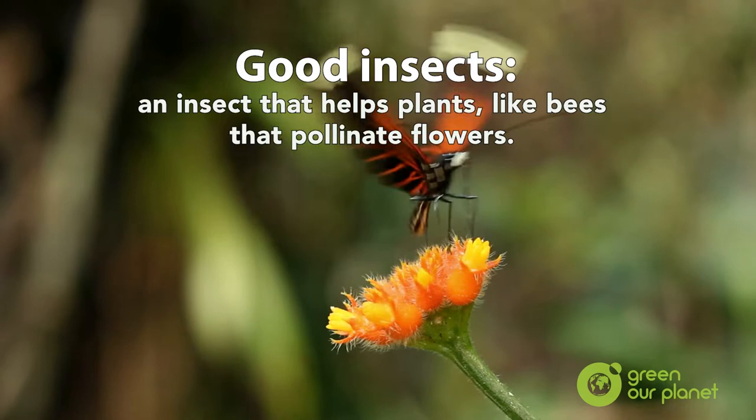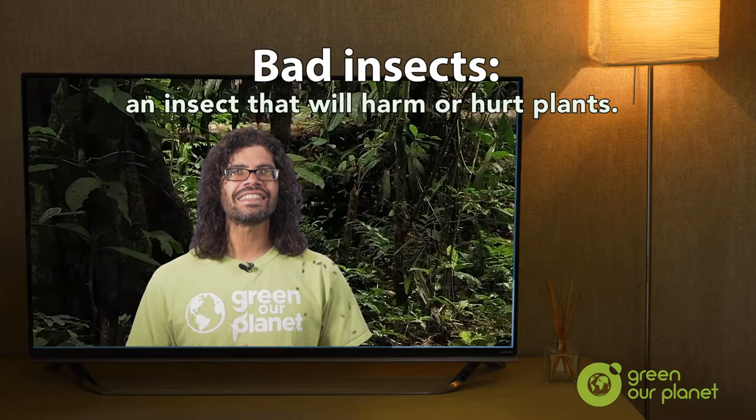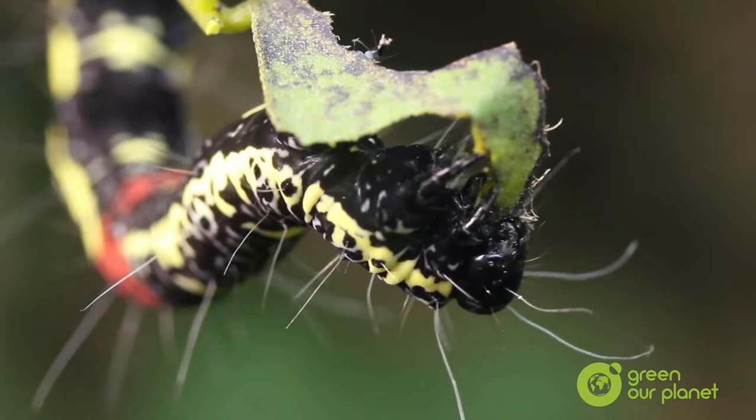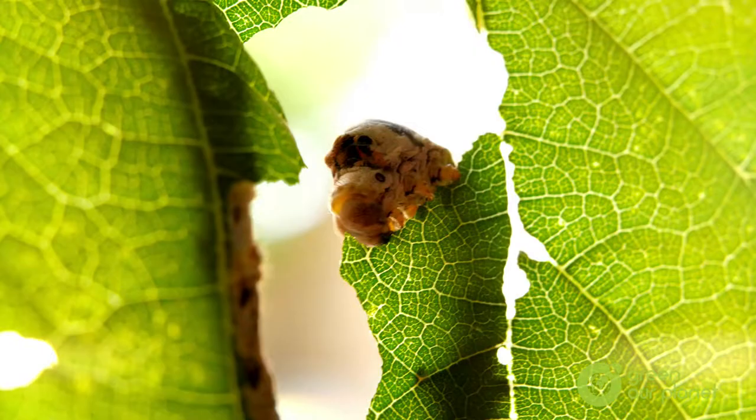But just like those mosquitoes that attacked me in the rainforest habitat today, there are also bad insects. Insects that bite us or destroy our vegetables. Take a look. Do you see all these holes in the leaves? Do you know what's causing them? There's the problem. We've got caterpillars eating our leaves.